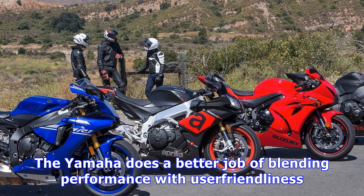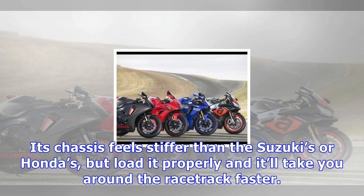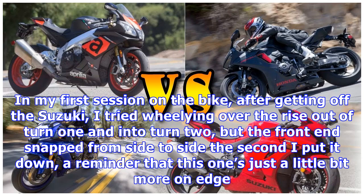This system is different. In some cases it will cut power in an overly aggressive fluttering manner, as if the bike is misfiring, and in others, one solid cut. I'd swear you were doing the same thing on the next lap, and yet the system responds differently. Trust gone. The Yamaha does a better job of blending performance with user-friendliness.